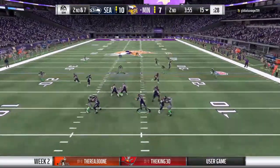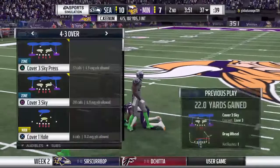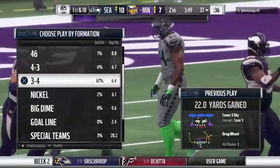On 2nd down, here's Keenum. He's got it complete to Stefon Diggs. A good pickup there at 22.